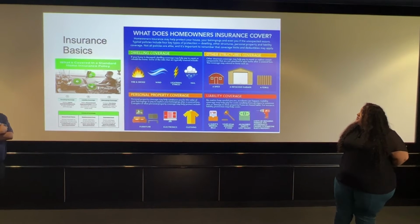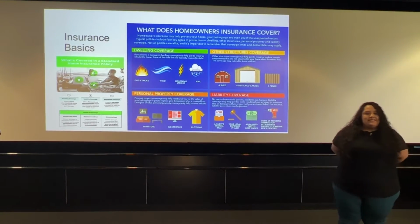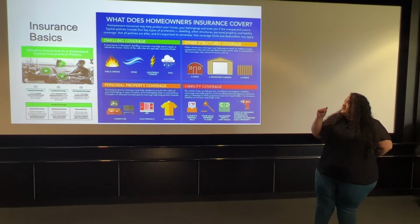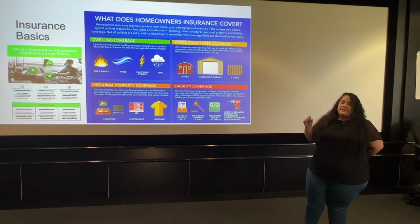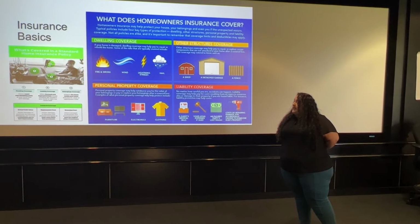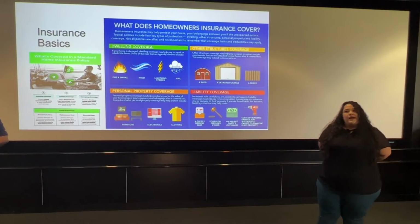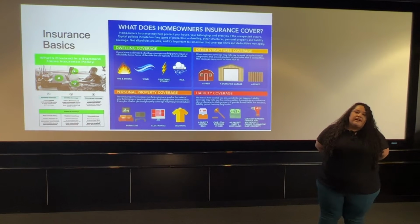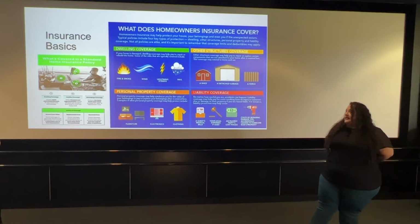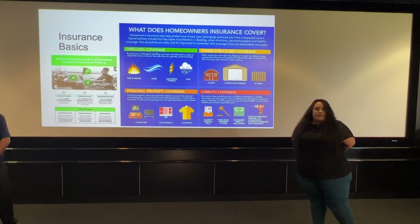Your other structures: you have your fences, you have your shed in the back, you have your garage. Anything that's detached from the main dwelling of the home, there's a coverage on your policy that's gonna cover those specific buildings on your property. So you wanna make sure that you have your dwelling coverage, which covers the main building of the home, and then your other structures in case you have them. Most policies will have other structures on there, even if you don't have a fence or any other structure on the property. It comes with the policy, and again, you want to prepare for the worst, hope for the best.